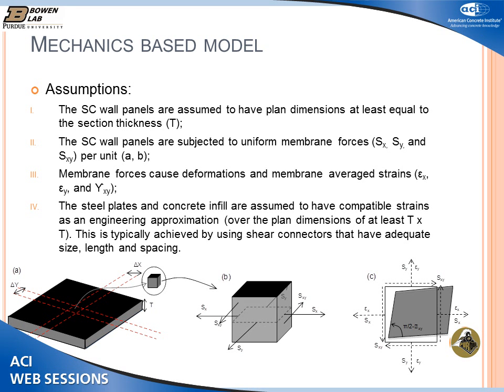So the mechanics-based model, like I said, I'm not going to get into the details of the formulation. I'm talking a little bit about the assumptions. The SC walls are assumed to have plan dimensions of at least equal to a section thickness. Section thickness, as you know, can be of the order of 3 to 4 feet. So these are macro elements. These are big elements that are at least T by T in their scope. They are subjected to uniform membrane forces.